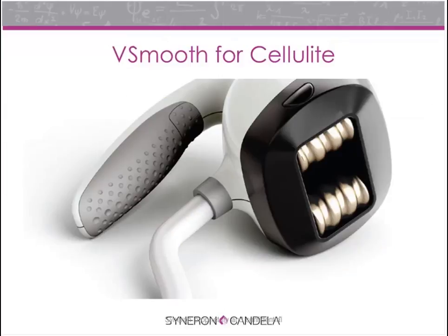And you can see, I'll just make a little arrow here. You can see the little trigger here on the handpiece. So again, if you're not a foot pedal person, you pretty much can use the handpiece.